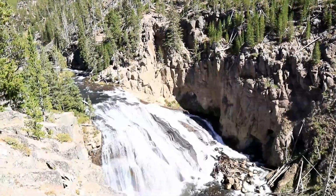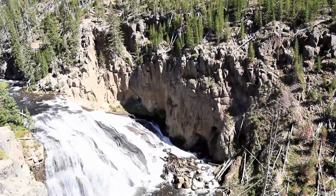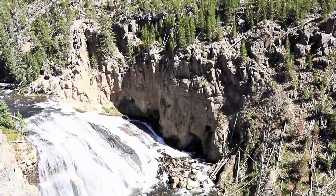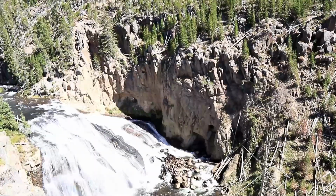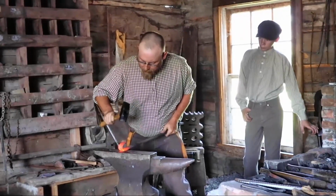The Gibbon Falls is super easy. It's right off the road. Just park, walk on a concrete path. Pretty much anybody can view this. Absolutely amazing. Go check out Nevada City's Living Museum.